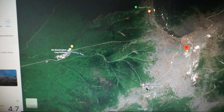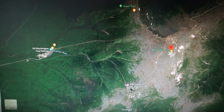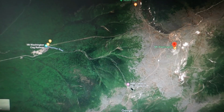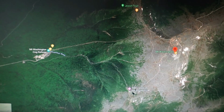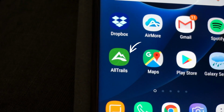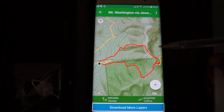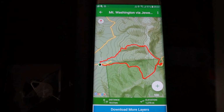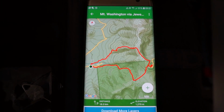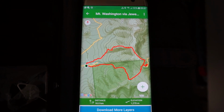Unfortunately, Google Maps does not record the Jewell Trail in its database, so you need to use a different mapping application for the trek. As a navigation aid, I use the All Trails application. The application keeps track of where you are. It was very useful in showing where I had deviated from the proper trail, where the markings of piles of stones, the cairns, were not clear.